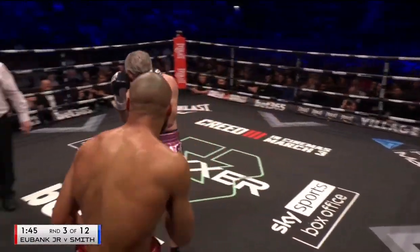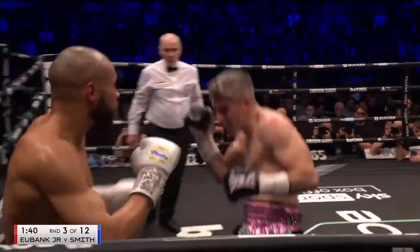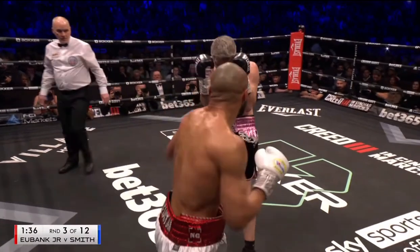Right hand there from Eubank just seemed to put Liam Smith onto his heels a touch. Good jab from Eubank, and again there, flicks it up from low, in and out with the jab that time.